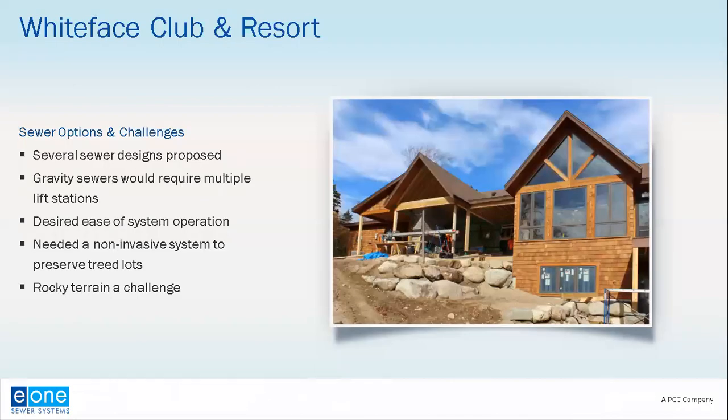So I want to talk briefly about some case studies, some examples where builder developers have used E1 all-terrain sewer technology with success. This is a small developer up in upstate New York in the Adirondack Mountains, which is the largest state park system anywhere in the United States, as far as I know.